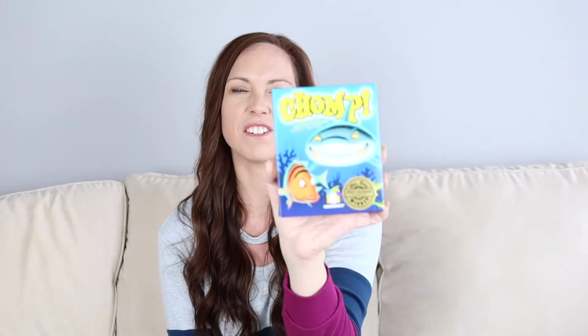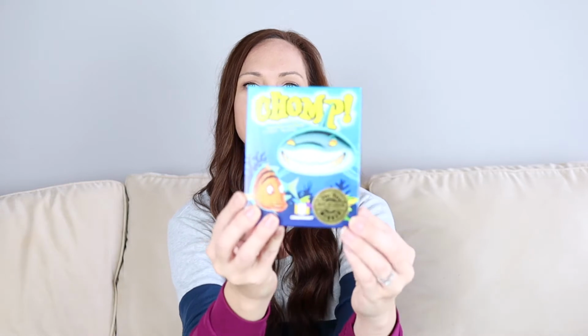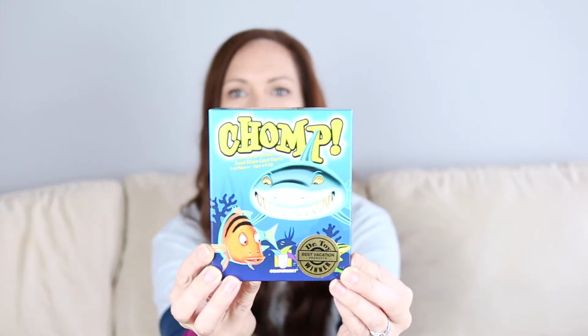But this is really learning about the food chain. It's just a fun game where you have to slap down about animals, which eat which animal, and there's some rules around it. So it's just a really fun game that the girls enjoy.